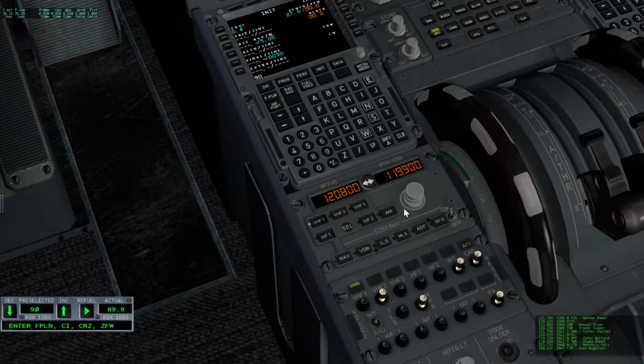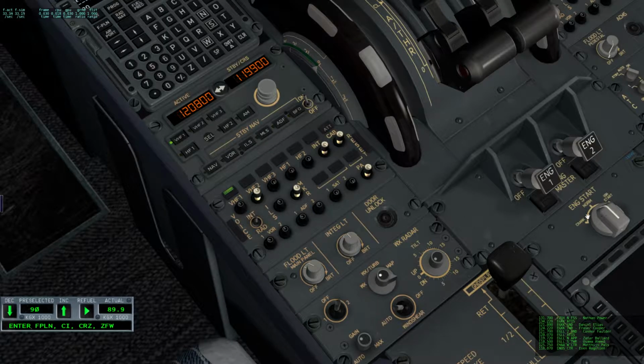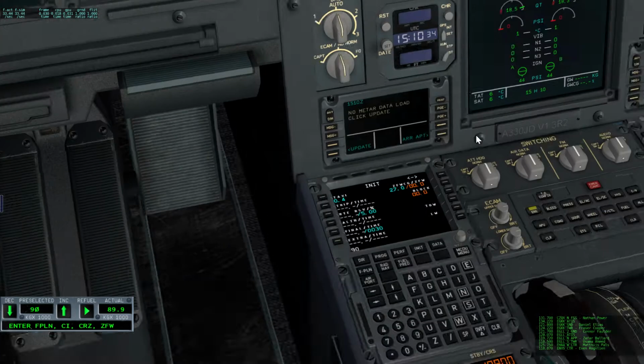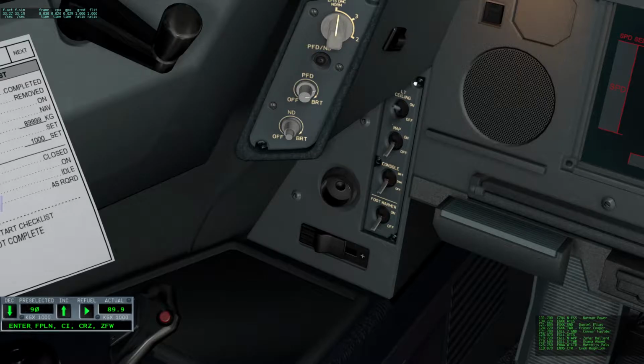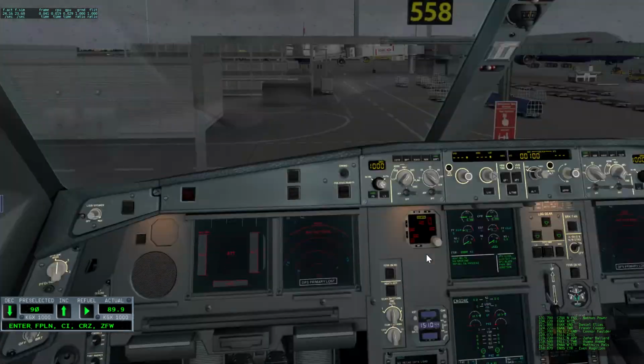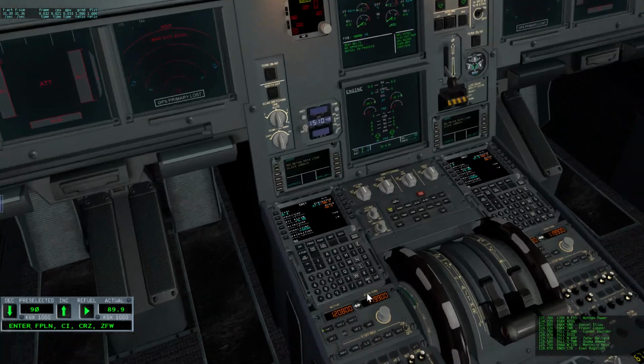We need to turn on our transponder and the squawk code. As soon as we contact ATC, it will work normally. These are internal lights for the pilot's visibility. Let's contact ATC first and set the flight plan.